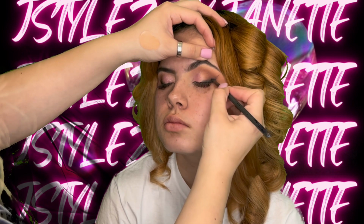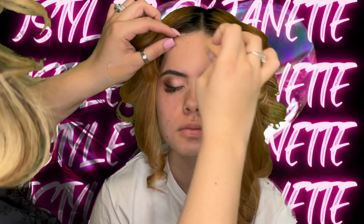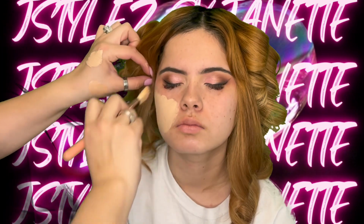So we were just smoking out the edge of this liner. We went ahead with an eyeshadow first and then a liquid liner, and then just smoked it out with a little bit more of the black liner.